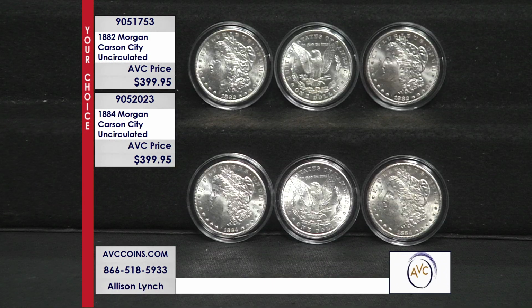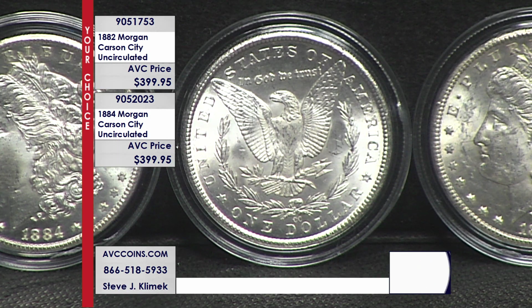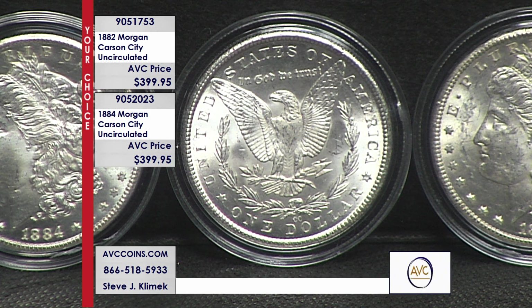And both of these Carson City Mint Morgan dollars are some of the rarest ever struck in the history of the United States Mint, with less than 1.2 million in mintage per coin. But they also rank in the top 20 out of all 96 Morgan dollars struck by mintage, regardless of mint of origin.